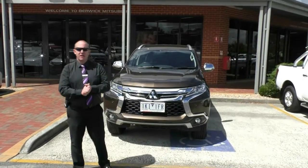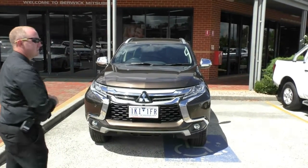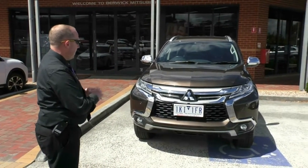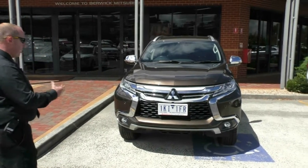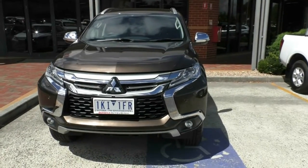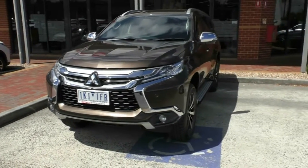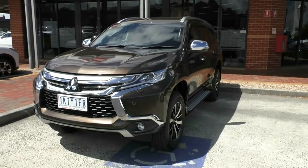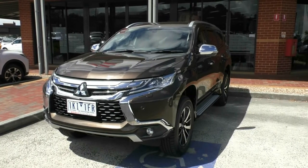My name's Stephen and today I'm going to do a walk around video presentation for you on this fantastic 2016 Mitsubishi Pajero Sport Exceed. As you can see in Ironbark, really different colour, not a lot of them out there, so it makes the car a little bit more unique. Today's video I'm going to go through the condition of the vehicle itself, like paintwork and outside exterior, inside too. I'm going to go through all the features of this car. Being the Exceed, it is very feature packed, very safety orientated, four-wheel drive as well.